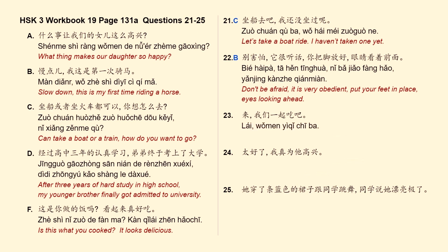Sentence number 23. 来,我们一起吃吧. Come, let's eat together. To combine with this one, we have letter F. 这是你做的饭吗? 看起来真好吃. Is this what you cooked? It looks delicious.